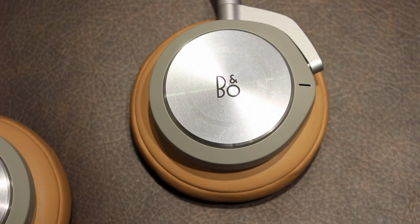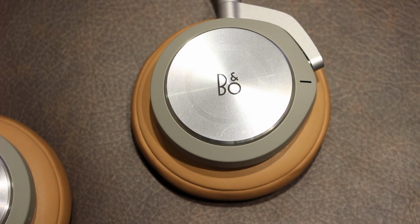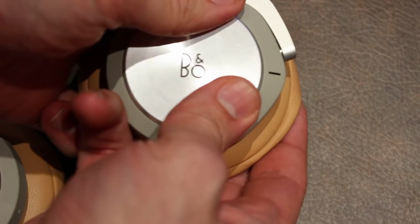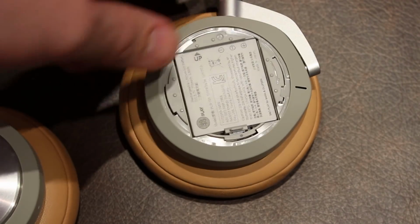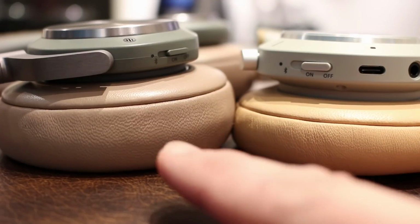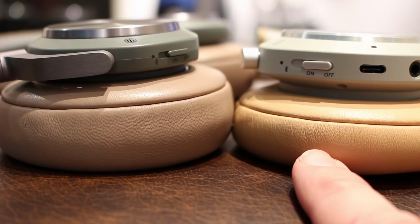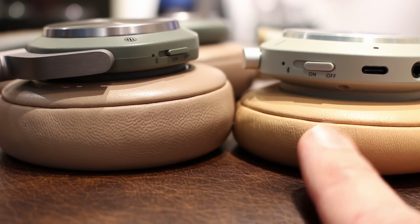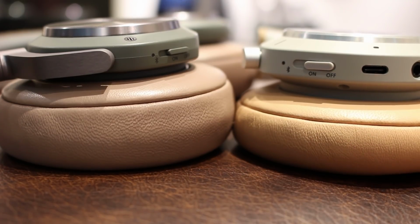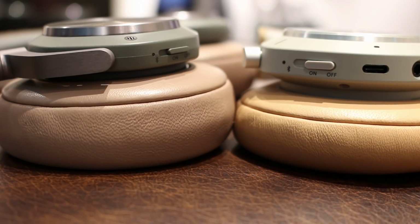So some of the physical features have changed as well. Instead of having a battery compartment like on the first H9, on the H9i you twist this side and underneath is the battery, and that's removable so you can have spares or replacements should something happen to this battery. You can see the original H9 had a much thicker ear cushion. The H9i has been slimmed down, and I've got to say it does help. They're both comfortable, but the H9i sit a bit closer to your head, so they don't feel as clumpy. Clumpy is a great word.